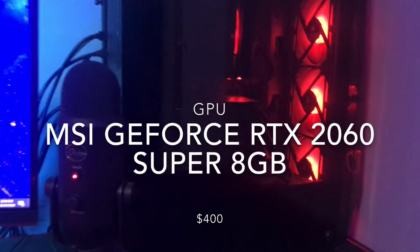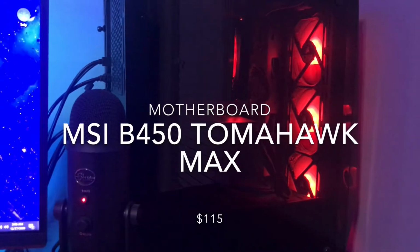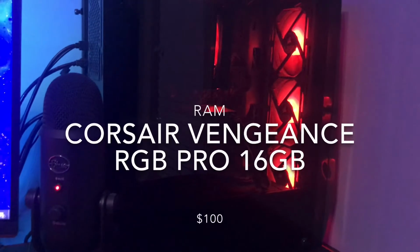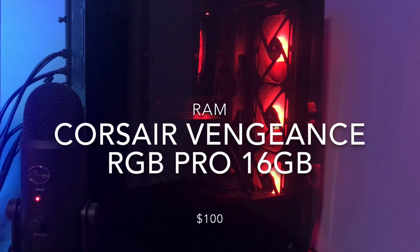It's $40. Onto my GPU, I have the MSI GeForce RTX 2060 Super 8GB graphics card. That is as well $400. For my motherboard, I have the MSI B450 Tomahawk Max. That's $115. For my RAM, I have the Corsair Vengeance RGB Pro 16GB RAM sticks. They're really nice. They have really cool RGB. They have a lot of settings in Corsair iCUE that can make it look really good.